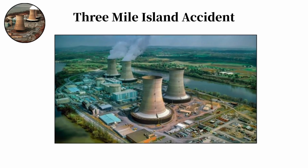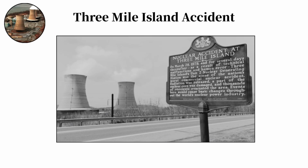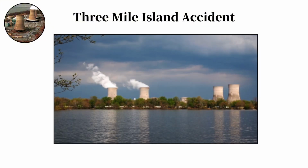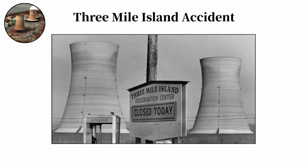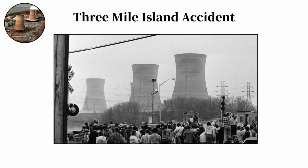Rumors spread that the reactor was burning, so hot it might melt straight through the earth, a claim lifted directly from the movie The China Syndrome. Naturally, the public looked to officials for reassurance. Later that day, the vice president of the company that owned the plant appeared on television. When asked what was being done to fix the situation, he replied, "I don't know why we need to tell you each and everything that we do."